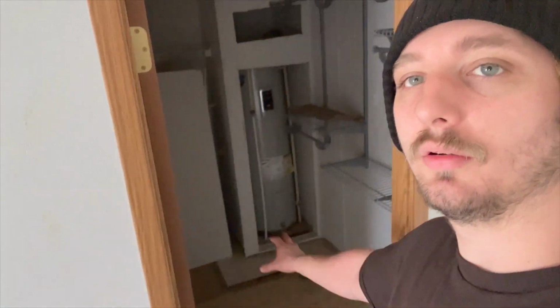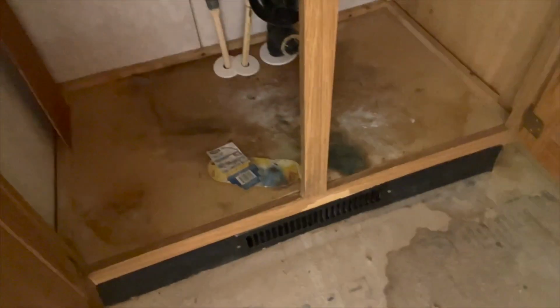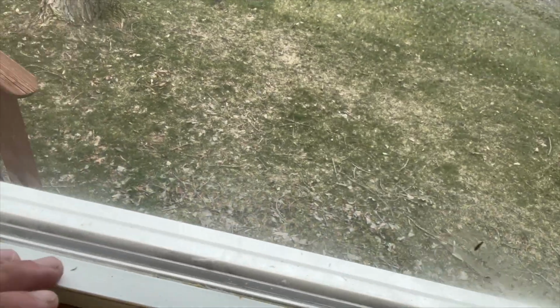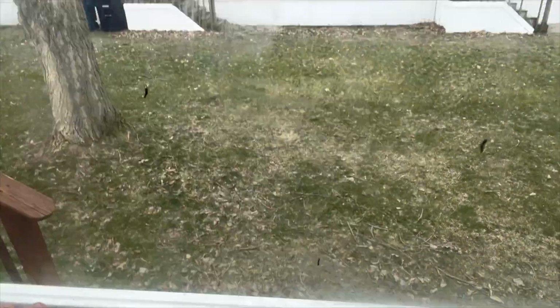Gonna get this room all floored in. That all covered up. Had a leak right here, gotta get the leak fixed, get that bottom piece of that sink replaced, get this floored in. And then hopefully windows in the springtime. Got moisture built up in between the panes. Really can't tell on this one, it's pretty clean. But if you look right here, it's all loose.